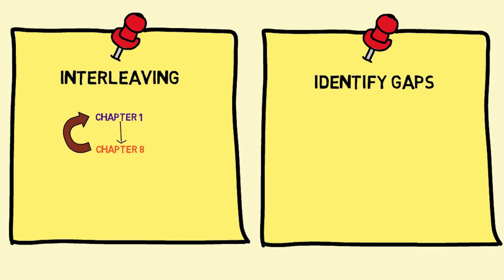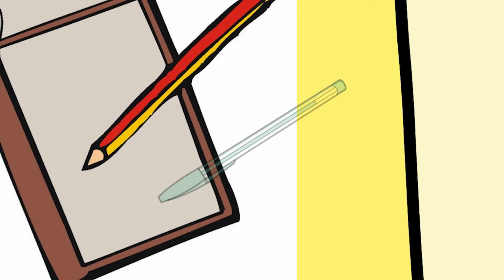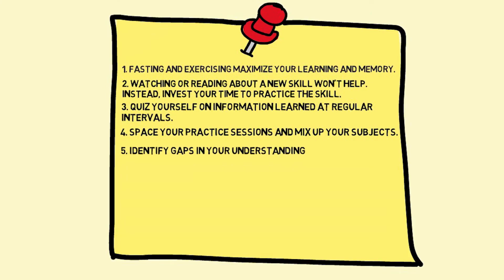Identify gaps. This example is not from the book, but I think it's an important one. A strategic way to learn is to identify gaps in your understanding of a subject and then to set about systematically to fill those gaps. So what I mean by that is, for example, if you're reading an academic paper, say, you can use one colored pen to note sections of the paper or vocabulary that you're not familiar with, and then set about to find the definitions of those terms and make notes on the paper. So then you can see from that color just how much you know or don't know from the paper. So tip number 5, identify gaps in your understanding.